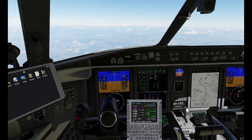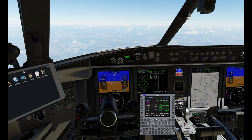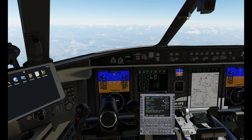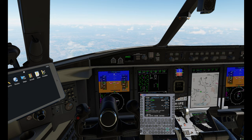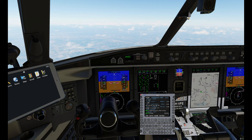Let's go ahead and program the approach performance page. So we'll click on the CDU, press PERF, approach. The wind is 024 at 5 knots. Check the ATIS, the temperature is 22 degrees Celsius. QNH 29.86. Okay, VTBS is selected, runway 01R. Our VREF is 124 knots, let's send this data to our PFD.